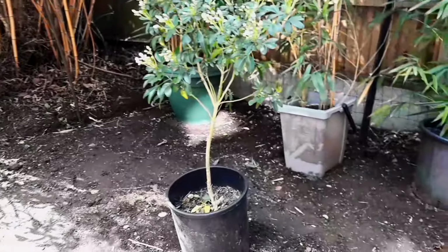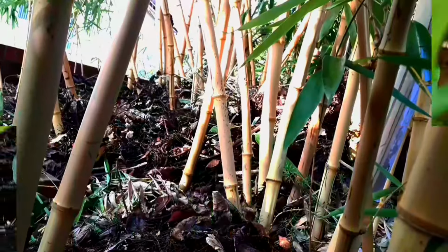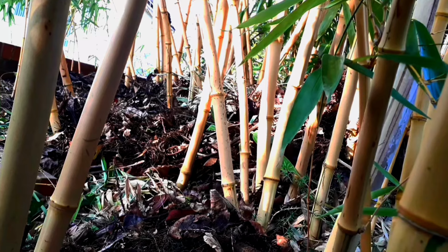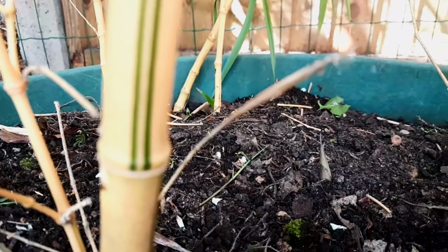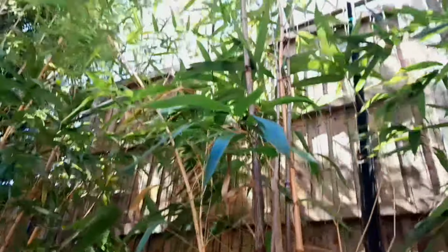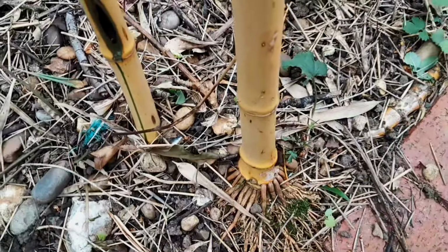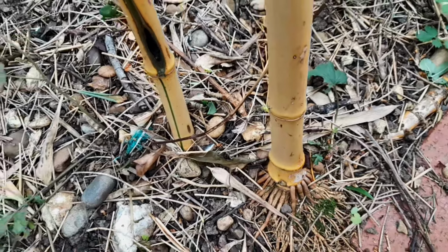One of the key benefits of using bamboo in pots for privacy is containment. Unlike certain bamboo varieties planted directly in the ground, these won't spread aggressively. These beauties demonstrate how effective potted bamboo can be for creating a lush, evergreen screen, even in a temporary setting. Now, back to the running nature of Chinese golden timber bamboo.